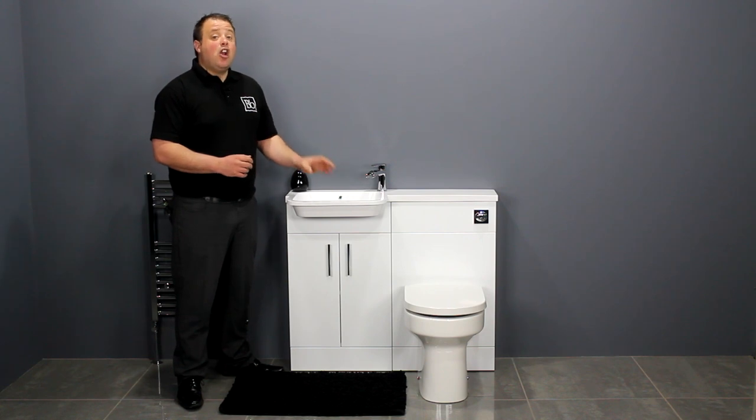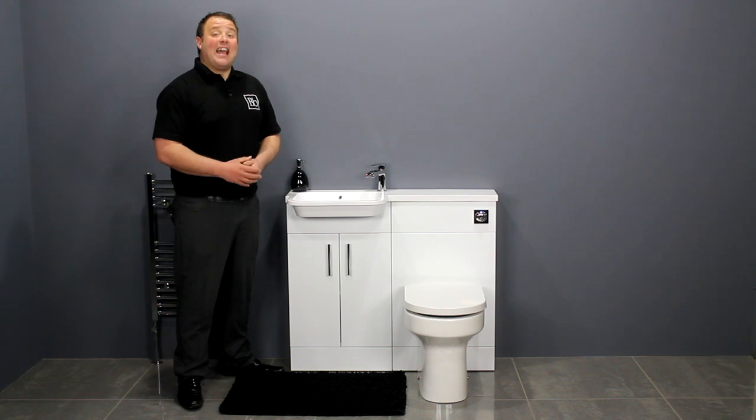The toilet and sink combo come with a 10-year manufacturer's guarantee, so you know it's going to last.